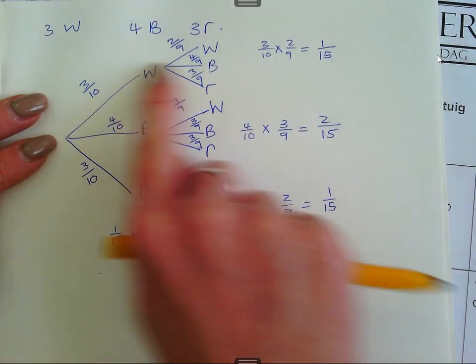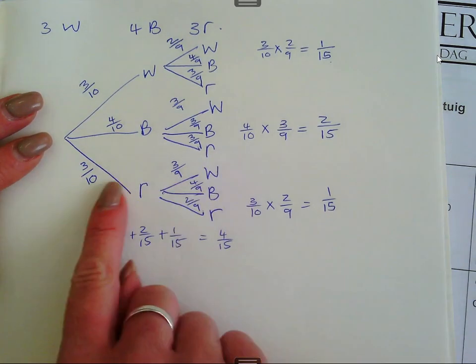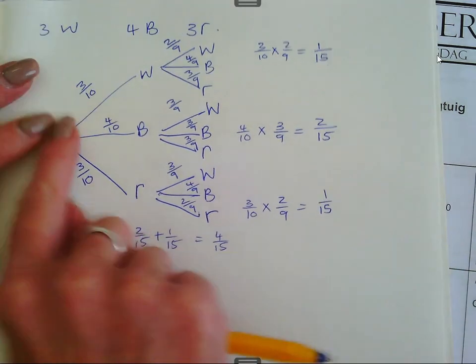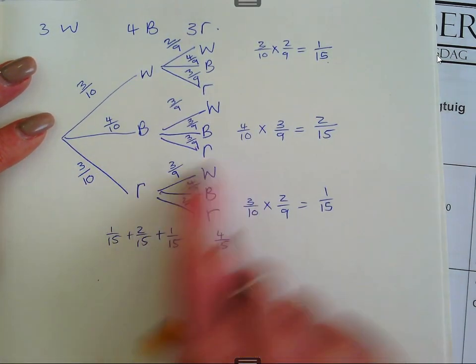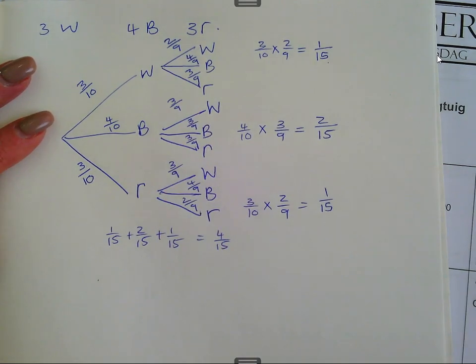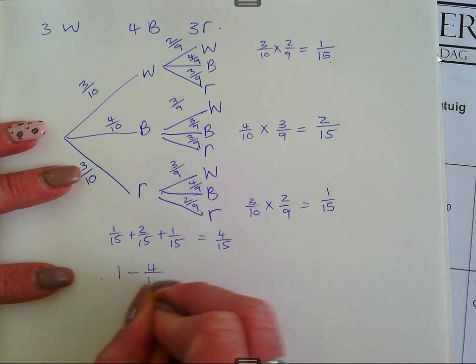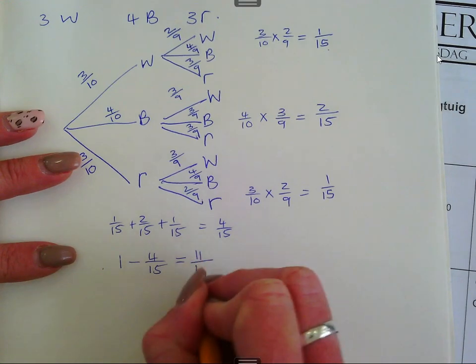It will be white and blue, white and red, blue and white, blue and red, red and white, red and blue. So you can do this in 2 ways. Either you can calculate that line, that line, that line, that line, that line, that line, add all of them. Or you can just say 1 minus 4 over 15, and then your answer will be 11 over 15.